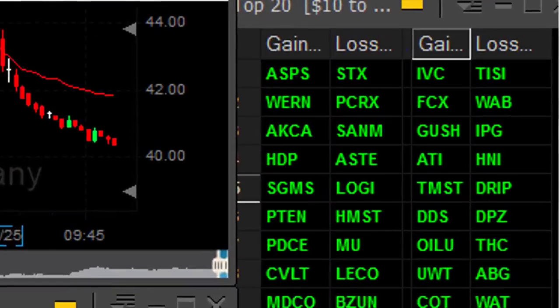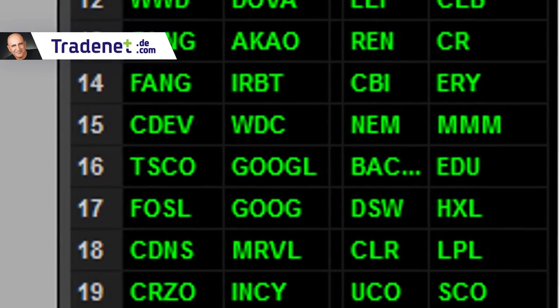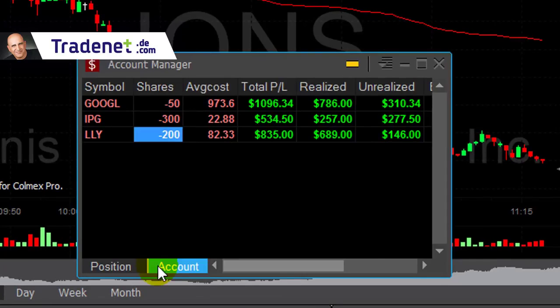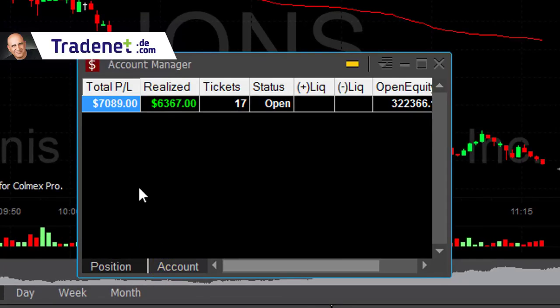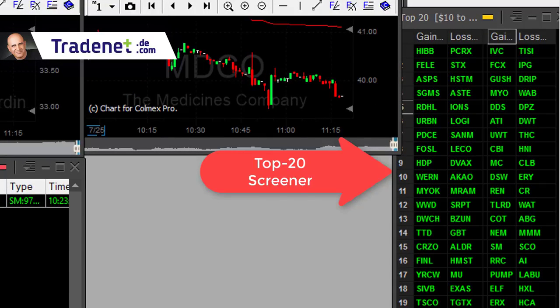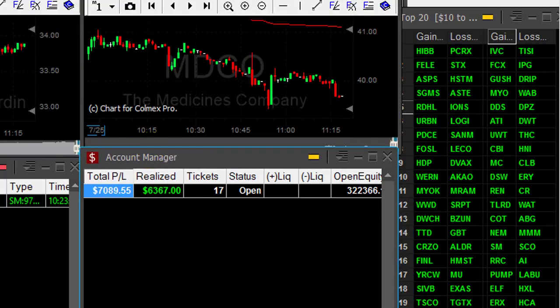As you can see, most of my trades came from this list. You can see STX here, PCRX, Google is also here. The only one you don't see here is LLY, which ended up in green too, but wasn't on that list because it came from one of my trading room members. And the results: still holding Google, LLY, which did great, and so far up $7,000. All of this starting with just 7 simple rules: watching the market, watching different trades, and preparing the right way for the trading day, especially with my top 20 Colmex screener.